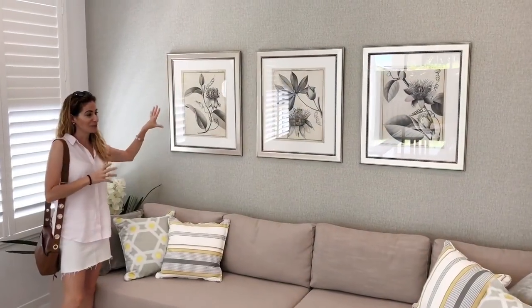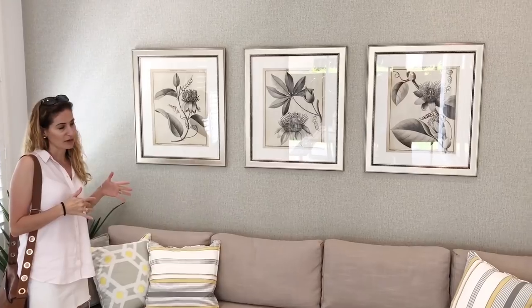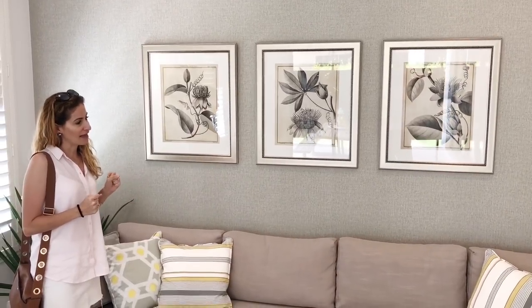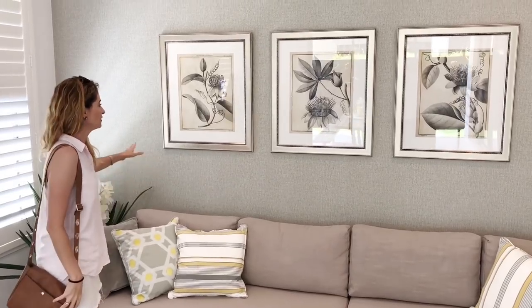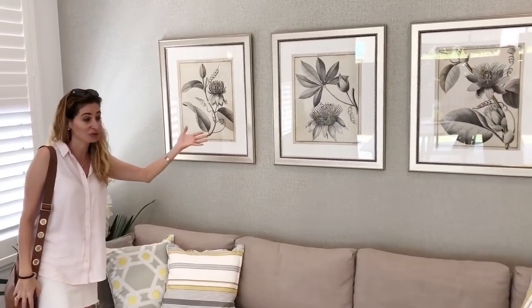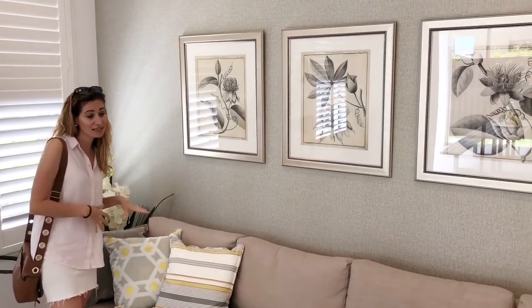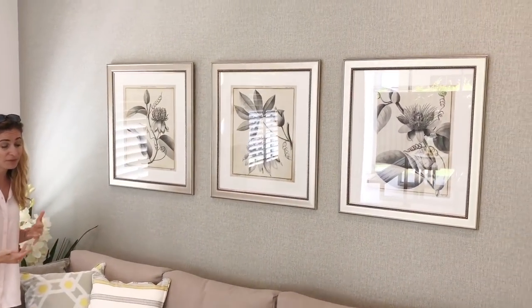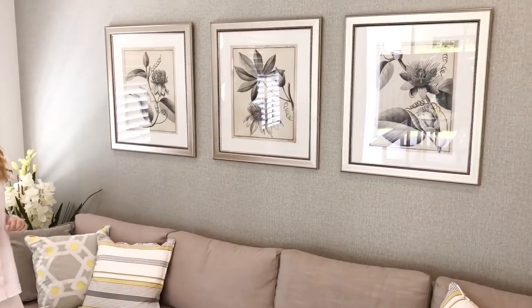Okay guys, so this gives you an idea on how you can style a plain wall in your living area. It's always great to have two or three feature artworks. So this is fantastic because they're neutral colors, which is great because they're not a specific color and you can basically update your couch or your sofa with different tones and colors. Neutrals always go great on the wall.